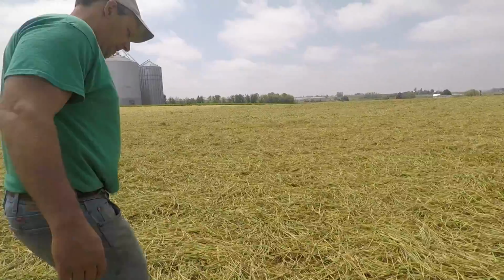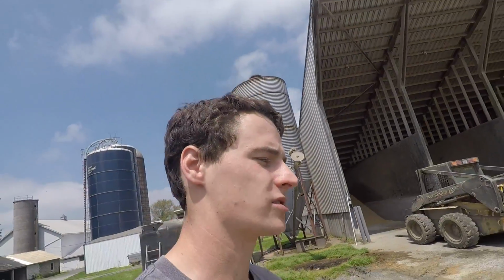We are basically ready to go as far as chopping. We just need some sunlight now to dry this out a little bit. I think you can start raking. It's definitely getting drier. What do you think? Yeah. Sun is finally out and it's drying down. It looks good. I think we're gonna start raking now.